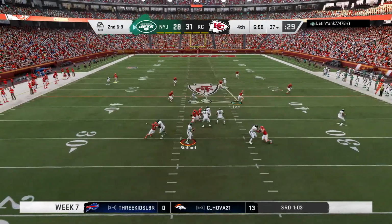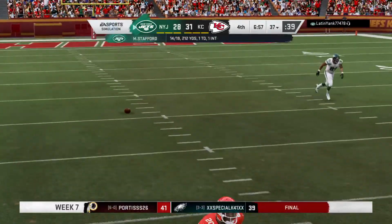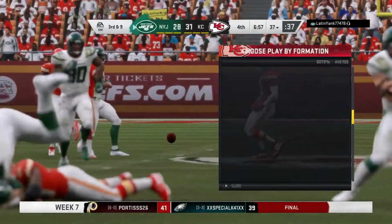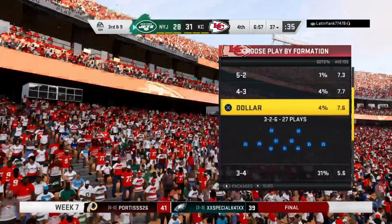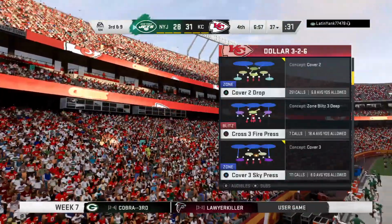On 2nd and 9, Stafford looking middle, and it's incomplete. He shook his head right when he released that throw. He knew it was going to be a little off target. Yeah, the excitement got him on that one. Wasn't able to control the fact the receiver was open, and it would have been an easy throw.